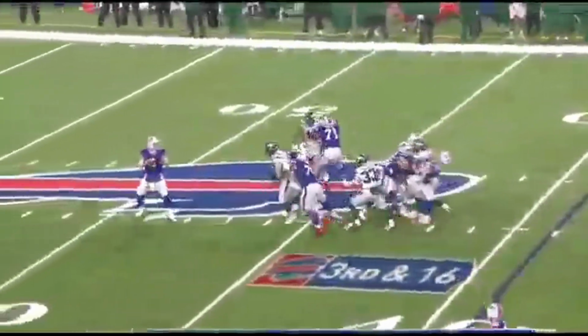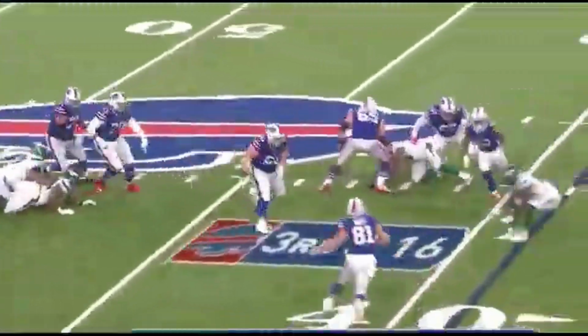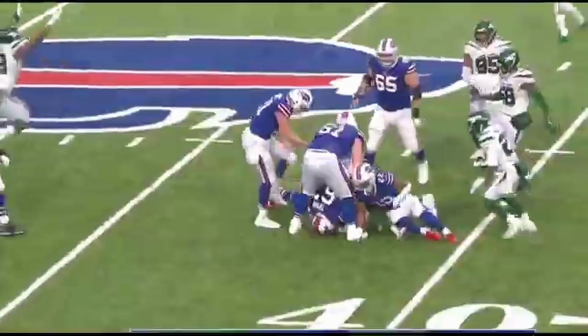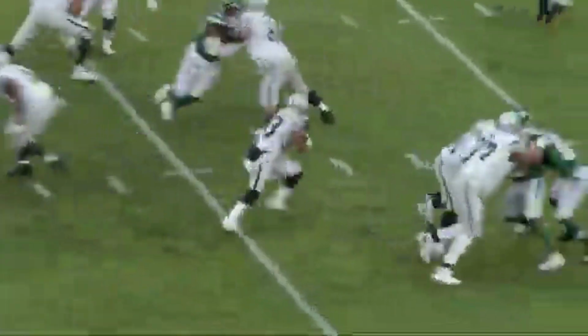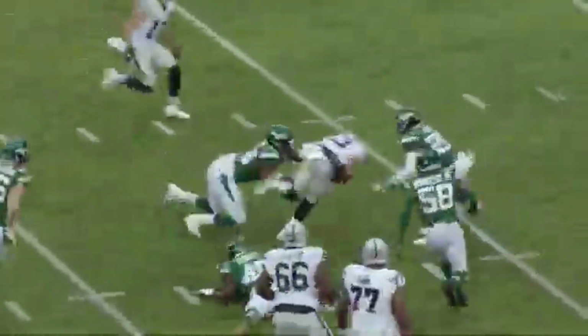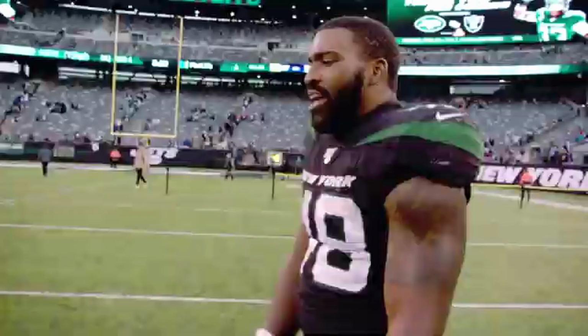First of all, he actually reminds me a lot of Shaq Lawson. Shaq Lawson brings a lot of power and strength from the edge. Both played in a 3-4 as an outside backer: Shaq Lawson in Buffalo and recently in Miami, and Jordan Jenkins in New York. But in 2019, Jordan Jenkins had a total of 9 sacks.